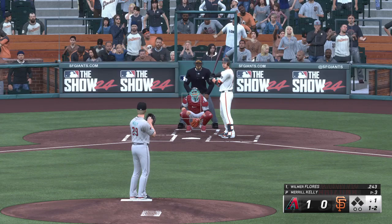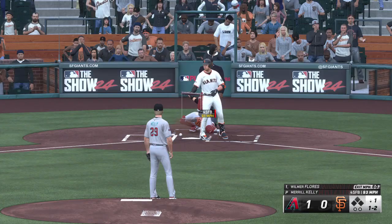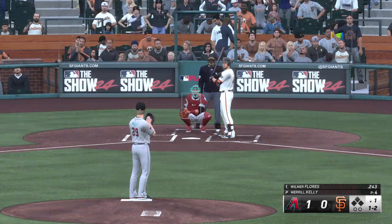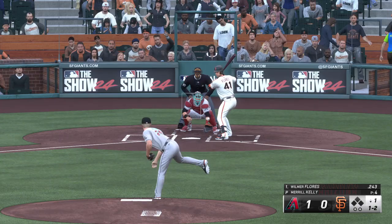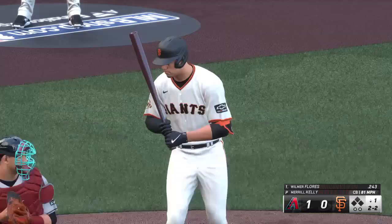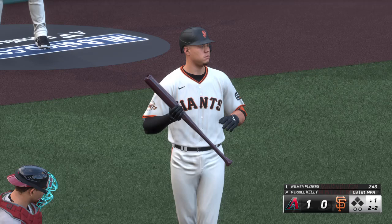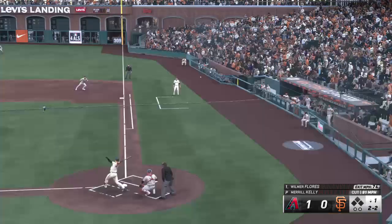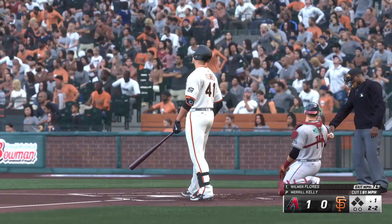The 1-2. Battling here as he fouls it away. The wind, the pitch. And now 2-2. This guy's a fun guy to watch take it bad. He just battles up there. He doesn't take a pitch off at all. Makes it so difficult on the pitchers out there. You can tell they get frustrated with how long it takes to put him away. Still 2-2 after the foul ball.